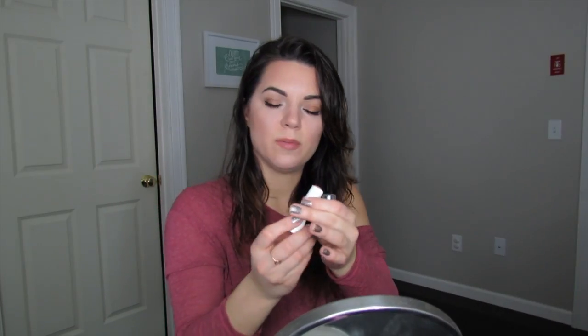I don't love the Baby Lips just because I feel like the other one I have has been drying out my lips, but this looks like a really pretty color. So I'm going to apply that on the center of my lips.